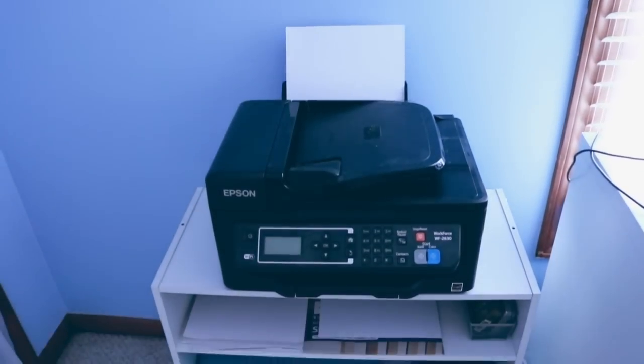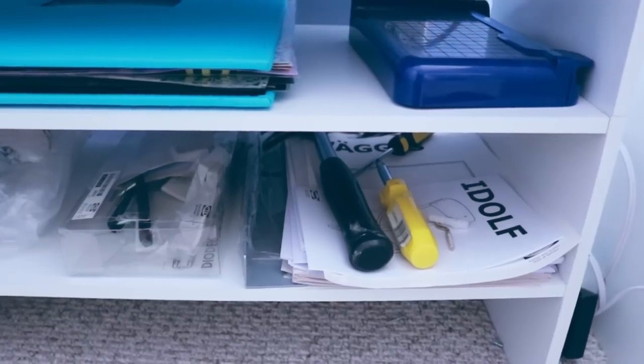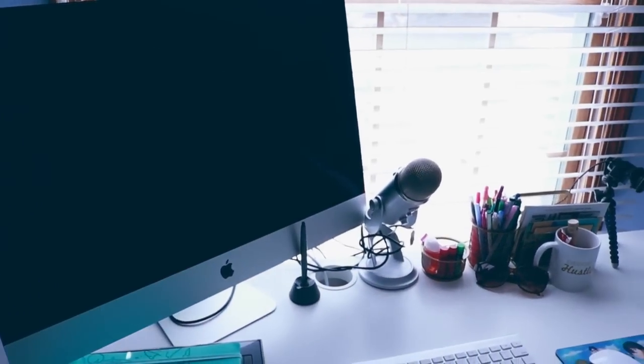First up, my printer stand, which is pretty self-explanatory. One shelf is for paper supplies, another for my fan mail scrapbook, and then currently this last one is being used for furniture supplies. And here is where I spend most of my time, my computer desk. This is where I do all my editing, scripting, graphic design work, and more.